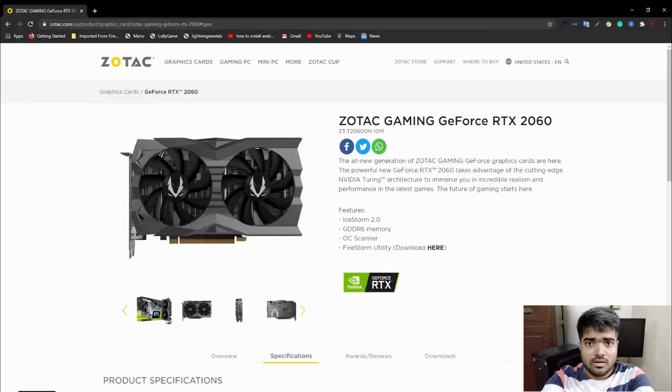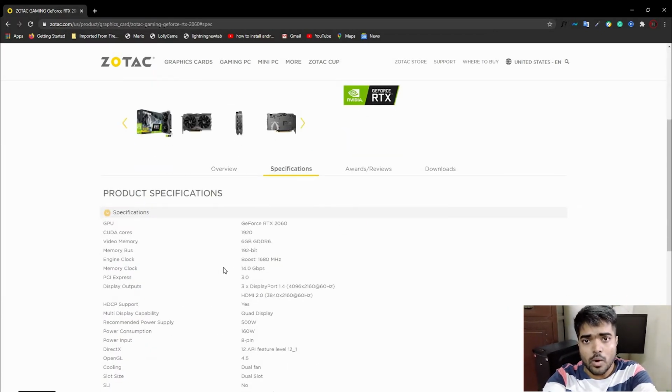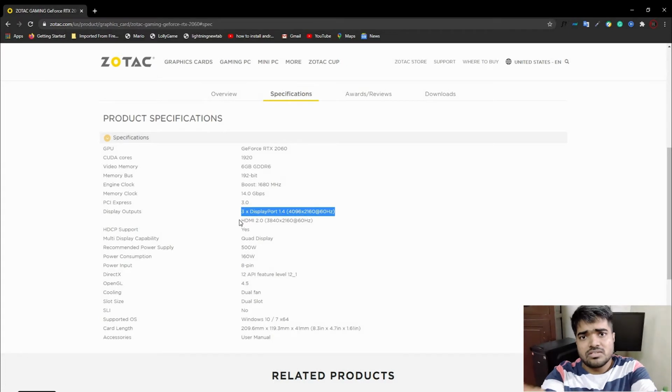Talking about the graphics card, it's the Zodex GeForce RTX 2060. It's a 6GB GDDR6 graphics card. It has 1920 CUDA cores. The engine boost clock is 1680 MHz and the memory clock is 14 Gbps. The output it supports is DisplayPort 1.4. It has 3 DisplayPort 1.4, 1 HDMI and 1 HDCP. It supports multiple displays, up to 4 displays.